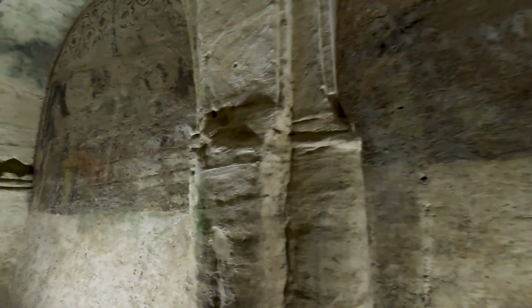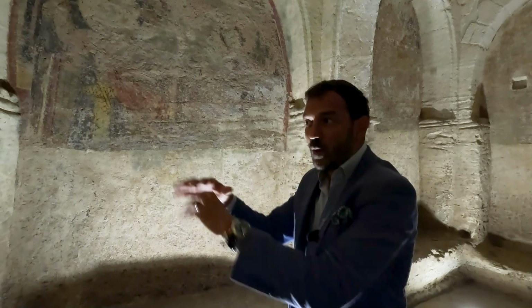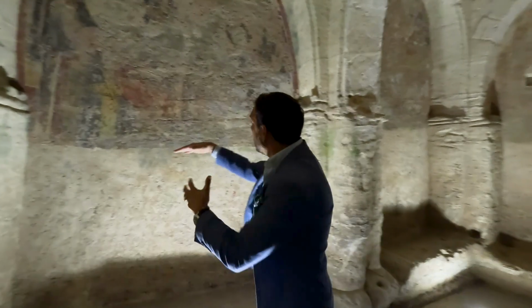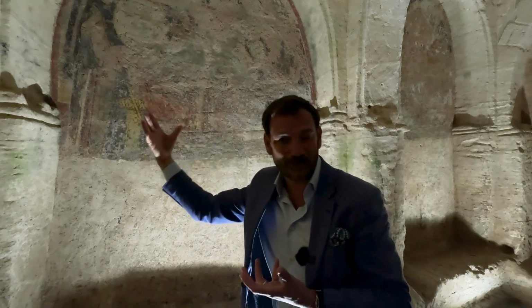A lot of the frescoes here are only halfway, and the rest has been lost because this place, together with a lot of other places, an abundance of them in Salento, have been lost because people were using them as stables, people were using them as storage, so you can imagine water coming in and all other type of things deteriorating what was actually there in the first place. But isn't it incredible that a lot of it has been saved and preserved today?